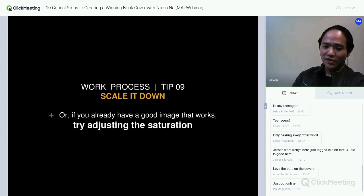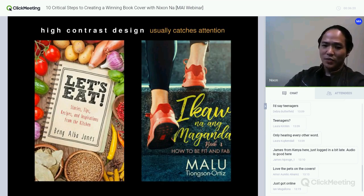Now also, there are cases wherein your design is already really good, but it still fails to catch attention. Sometimes you just feel that this design lacks a certain punch to it. When that happens, it's possible that you just need to adjust your color saturation and make your design more vibrant. By going into Photoshop, you can easily adjust your levels or curves or the hue and saturation. And by bumping up all these colors, we can come up with a design that is very vibrant and high contrast.